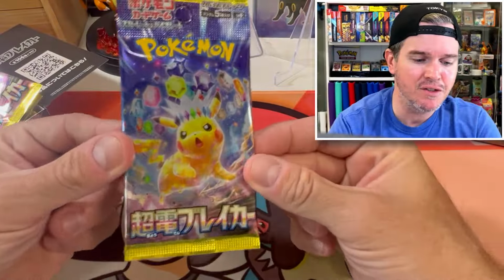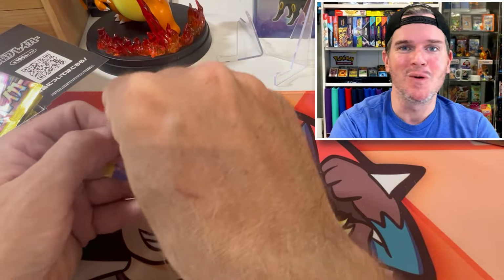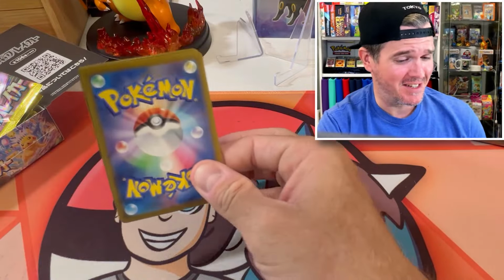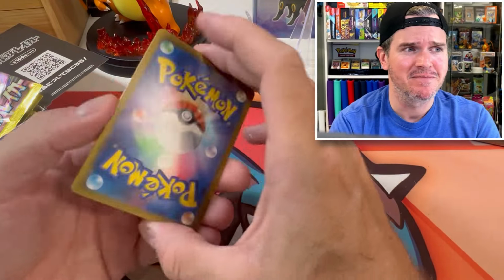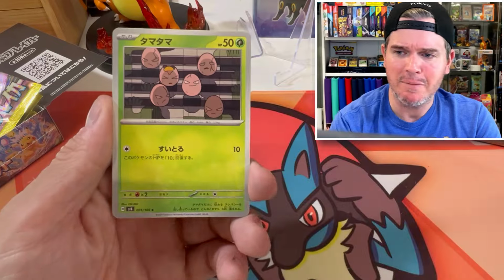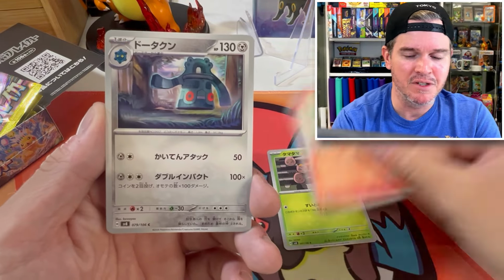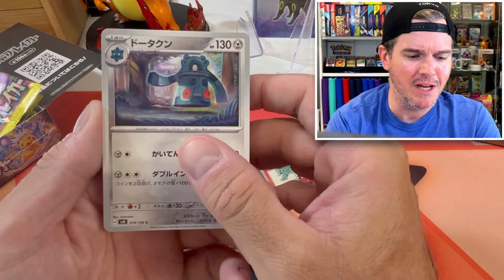Let's see if I can continue the trend of pulling the number one card from the Japanese sets. It's happened quite a lot to me recently. Crimson Haze. It happened with Dragona very recently, and then it happened the set before that with the Lacy as well.